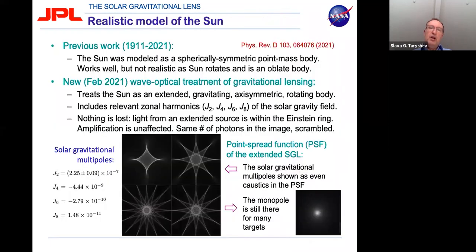So moving on, all the previous work until 2021 used a model such that the sun was a monopole, pretty much spherical, a structureless, massive point. And so we realized that the sun is not a point. It rotates, it has extent, and actually there is oblateness. When light travels around an oblate gravitating mass, a different optical path is created, and the light has a different phase shift. So we had to account for the fact that the sun is extended and rotates.